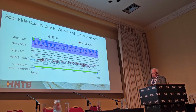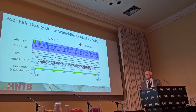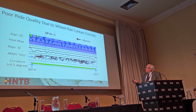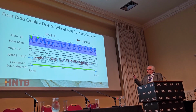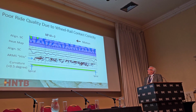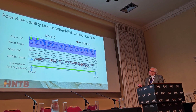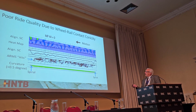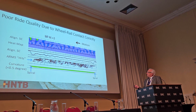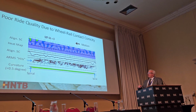And the last example I'll give you is one where there is no real geometry deviation that's at fault. Here you can see we have an awful lot of lateral exceedances of the accelerometer, but if you look at the heat plot, you don't really see hardly any geometry irregularity of note, and the same is true of the space curve as well. But you're in a shallow curve, right? A very large radius curve where you enter here and spiral, and the full body is less than half a degree, so that's a very shallow curve.